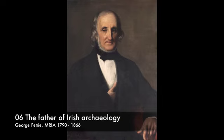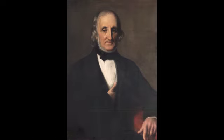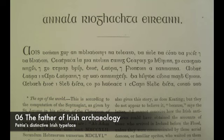which he later published. Petrie's other great legacy was an unusual one in printing design, because he designed the first typeface for Irish script. This was for a major Academy project in the 1840s to produce a printed edition of the Annals of the Four Masters. And this was a challenge because manuscripts in Irish use a distinctive form for many of the letters of the alphabet. Letters like A, D, F, G, R, S and T.